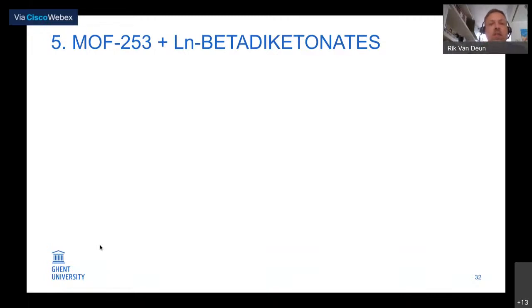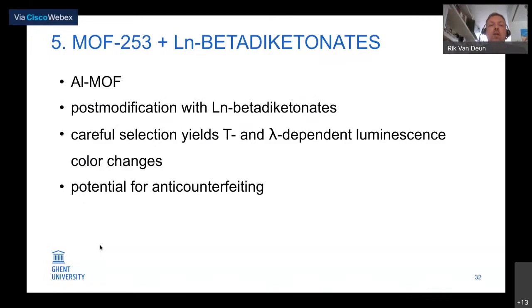The third set of results is based on a known MOF, which is then post-functionalized by lanthanide complexes. This MOF2021 is an aluminium MOF. I will show in the next slide how it looks. Then this was post-modified. Careful selection of the lanthanide doping, which different lanthanides to combine in the same material, the doping percentages, and also the beta diketone ligands allowed us to obtain materials that show luminescence color changes based on temperature, but also wavelength variation.